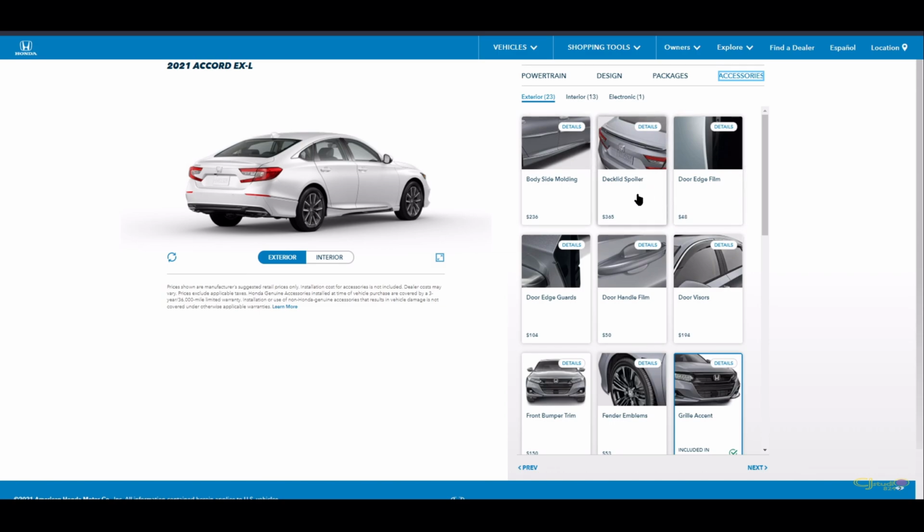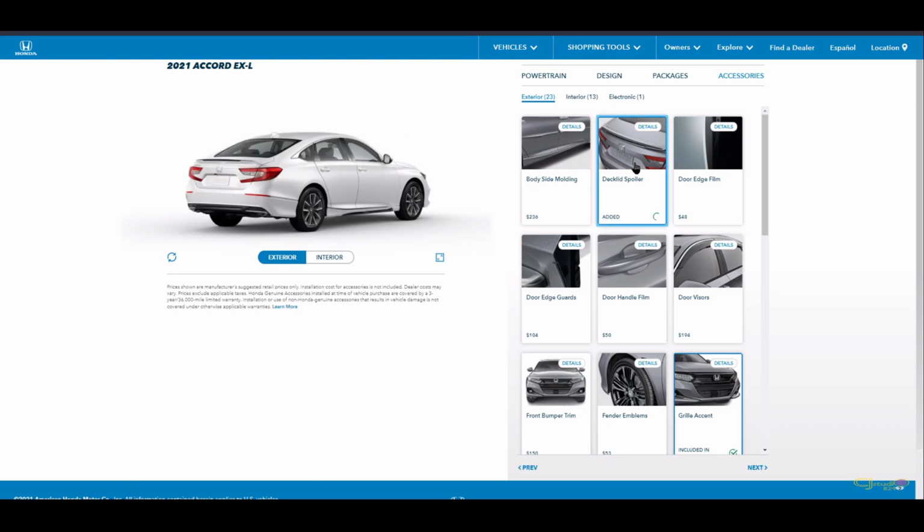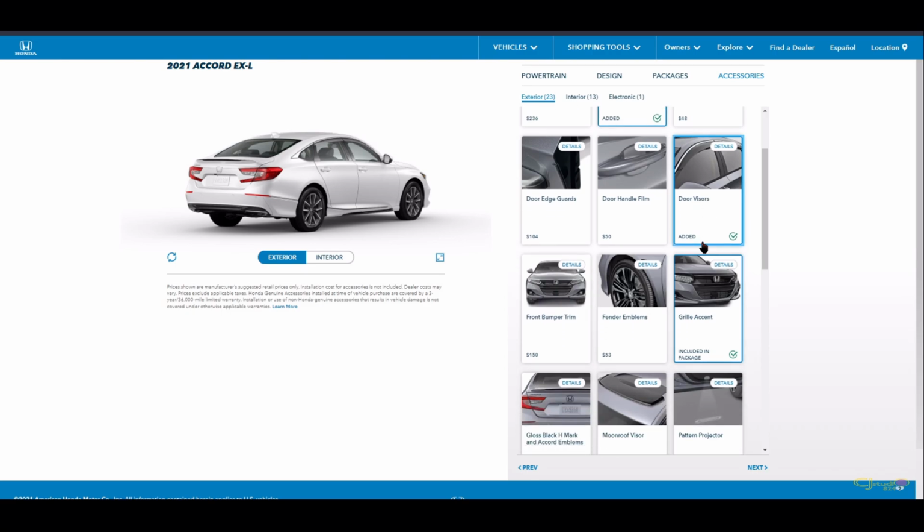Now this is where you can go to town. So we're going to try to keep it not too complicated, but body side molding, no. Liquid spoiler, definitely need that. Let's see without it. Oh yeah, let's spread this over. Door edge film, no. As long as you protect the car, you really don't need this. Let's put it with the door edge guards and the door handle film. If you want to go to town, you can actually get the car paint protection film or PPF. Definitely door visors, because as you can see, that completely changes the look of the car. Also protects from rain.